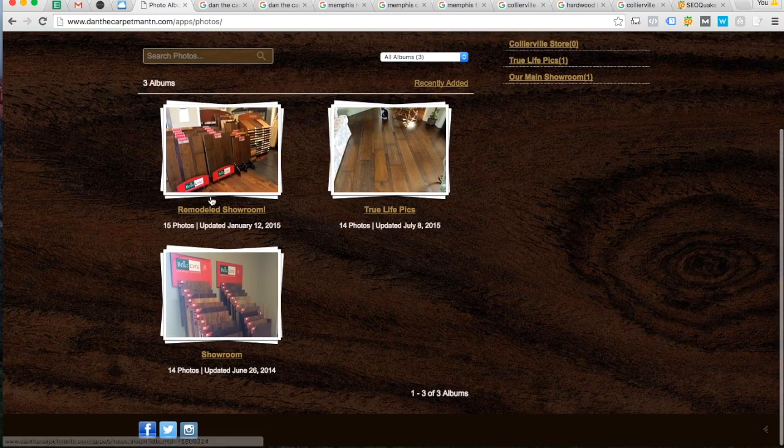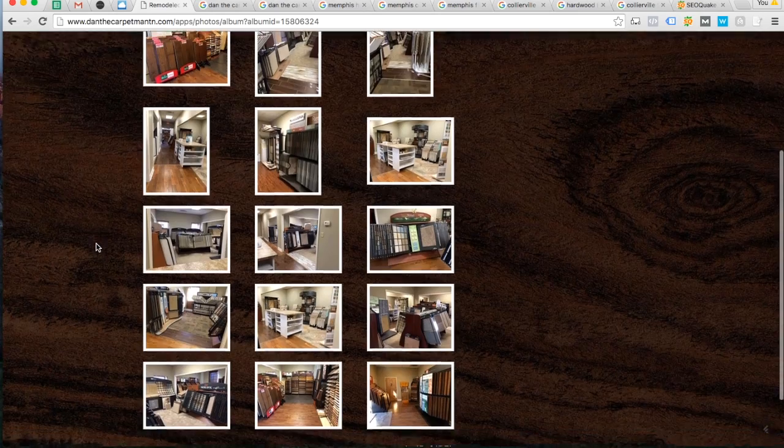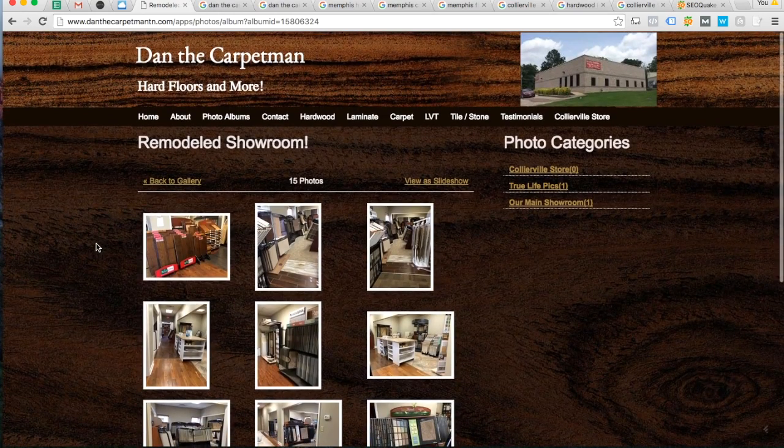Photo albums. Photo albums are always good. Now Google doesn't really understand pictures very much. This doesn't help you a whole lot with Google, but this definitely helps potential customers to look at your website and see if you're the right people for their needs.